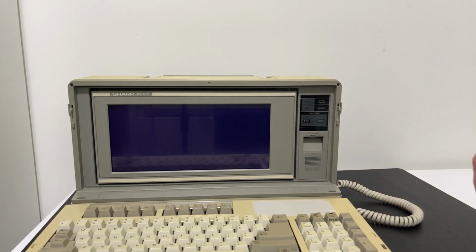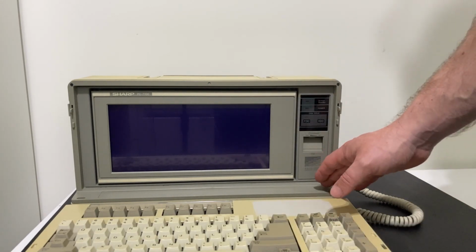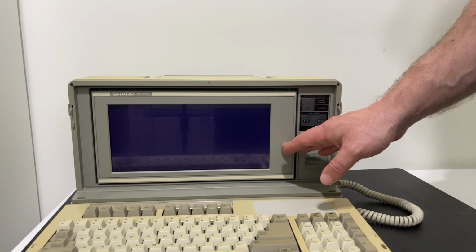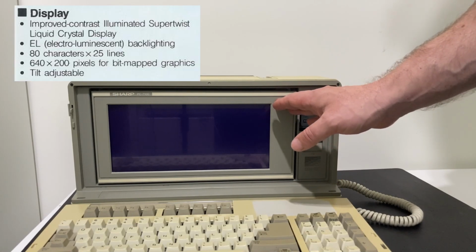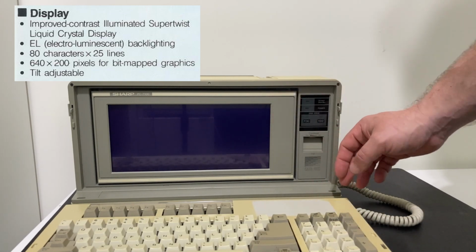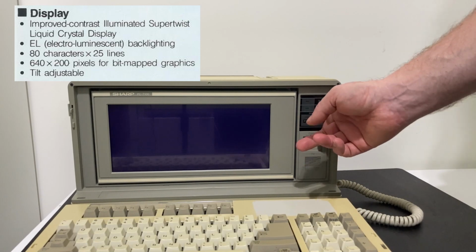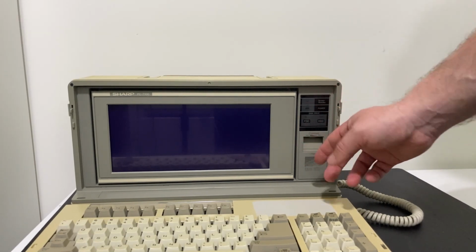Probably good for taking it, if you're going on a plane or something, put it in there so you don't knock it accidentally. When it comes to the front of the unit, it's pretty simple. You've got your standard LCD. This one's a backlit super twist display, single color. The brightness is pretty ordinary. Contrast is reasonable. It is touted as being a contrasty screen. I would say the contrast is actually quite good for what this is.